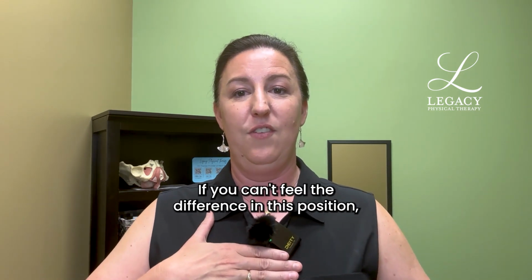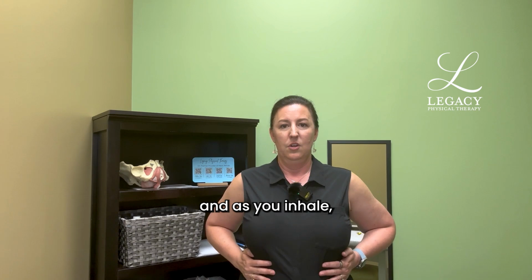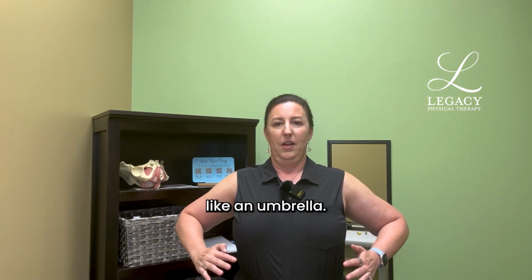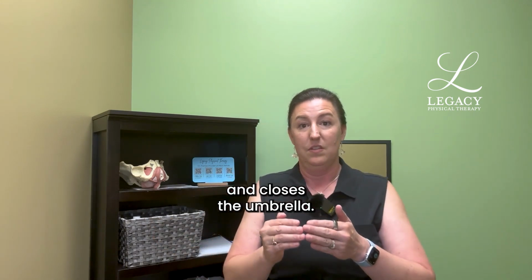If you can't feel the difference in this position, I recommend putting your hands down low on your rib cage, and as you inhale, you should feel your hands go out and open up like an umbrella. And then as you exhale, the hands come in as the rib cage collapses back down and closes the umbrella.